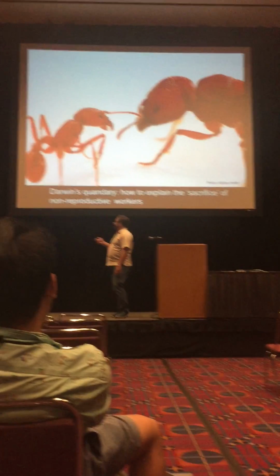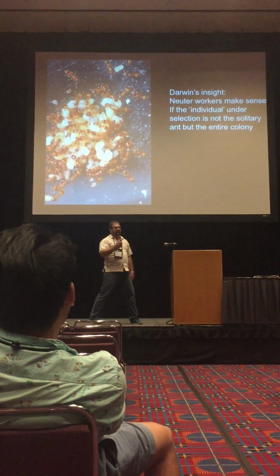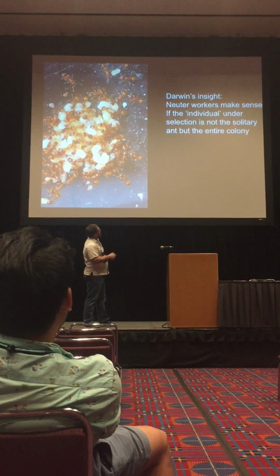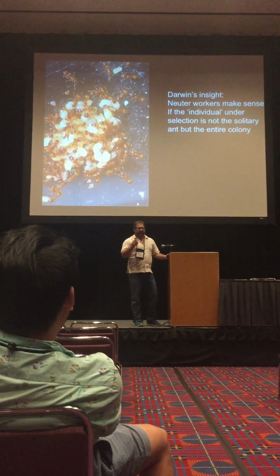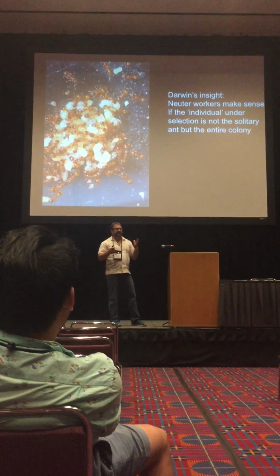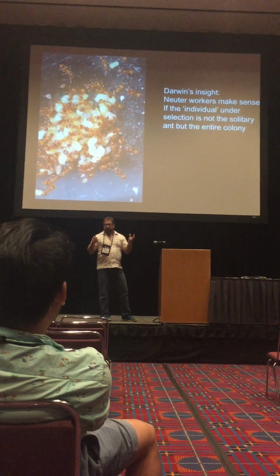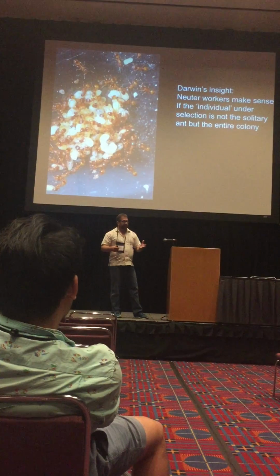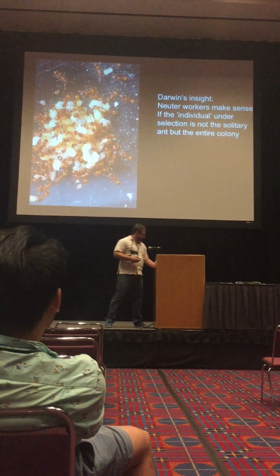He realized that the neuter workers make sense if the individual under selection is not the solitary ant, but the entire colony. So what Darwin realized was that it wasn't just the individual ant being selected, it was the family unit or the entire colony group. In this moment you have the seeds of some very important ideas in social evolution. You could argue that this is one of the early insights that led to inclusive fitness theory, which we all know is very important in explaining cooperation in the natural world, but also it was the seed of the thought that led to the idea of group selection or multi-level selection.